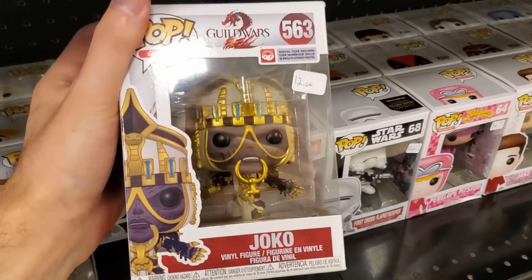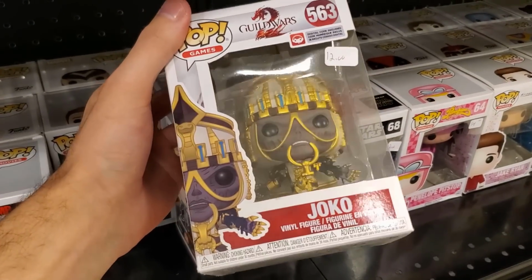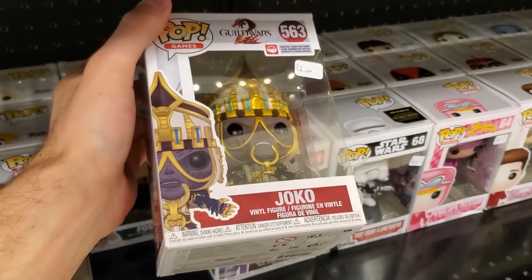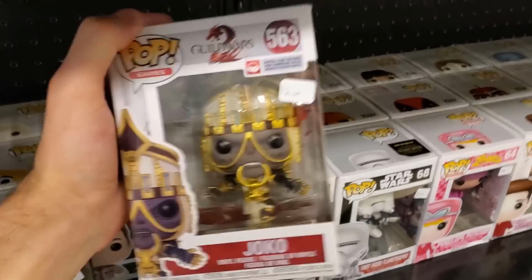Right here, guys, we have Guild Wars 2 pop, Joko here. So I actually played this game a long time ago when it first released. I forget with who, but anyways, it's a really cool game, and I recommend checking it out just because it might still hold up. I don't know, but it's a cool pop to see.